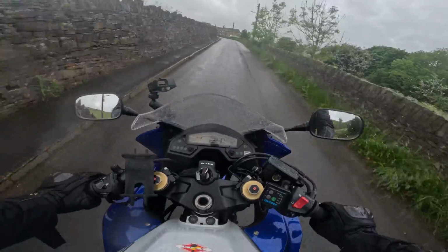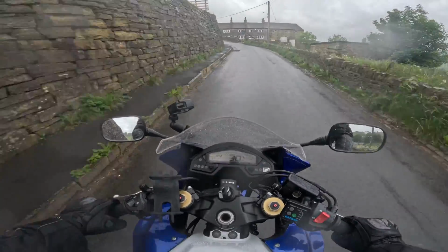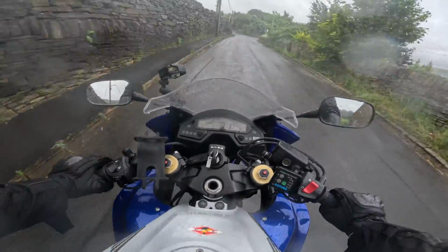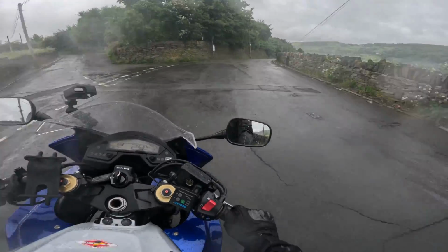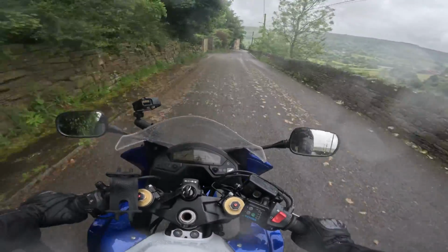So, there's not much more to say on the reliability really. Everything seems to tick over pretty nicely. I had a little niggle with the indicators, but I think there was a little bit of loose wiring from over time, because I bought this bike with like 13,000 miles on it, so it's going to have little niggles, but in terms of the running capability of the bike, not a chance in hell has it got any issues.